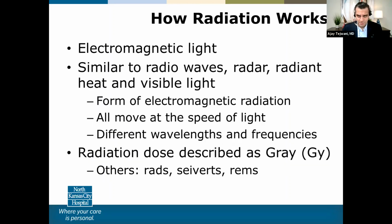Now, oftentimes patients ask me how radiation works. Radiation represents an electromagnetic light. It's similar to radio waves, radar, radiant heat, and visible light. These are all forms of electromagnetic radiation. The difference is that they have different wavelengths and frequencies. And by adjusting that, you can actually impact cancer cells.